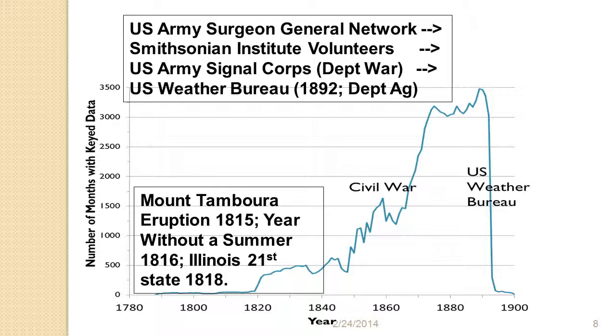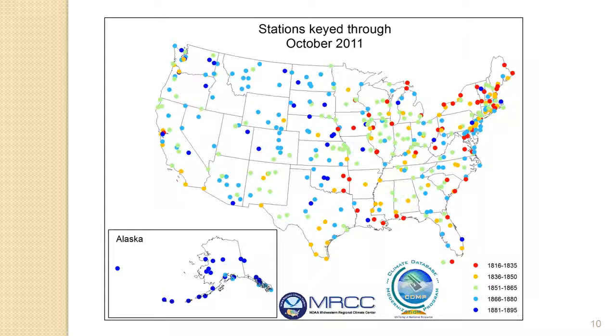These data were first taken by surgeons in Army forts, and then in 1872, sergeants in the Signal Corps began taking the observations. They were also taken by volunteer weather observers for the Smithsonian Institute. They started shortly after Illinois became a state. You can see there was a dip in the number of observations during the Civil War, and then the networks went into the Weather Service in 1892.